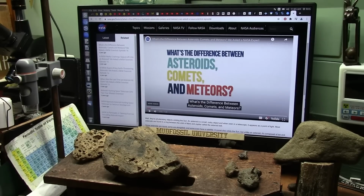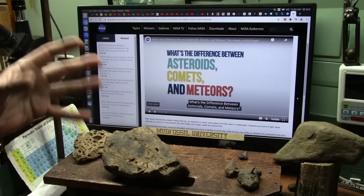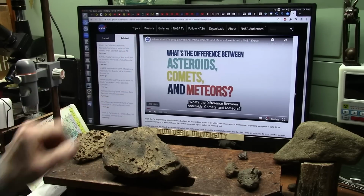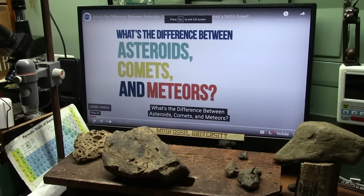Okay, maybe you haven't heard, but there's a big flyby of an asteroid, which is fairly good size. I don't know, school bus size, something like that, but it's no danger to Earth, they say. Now, let's see what NASA has to say about the difference between asteroids, comets, and meteors, because people really don't know. So let's listen to what they have to say, and then I will, of course, dispute it. That's what I do, because it's not right.